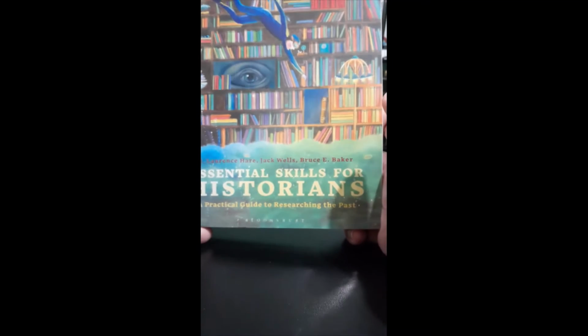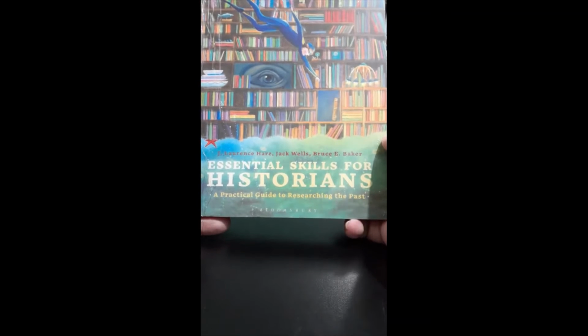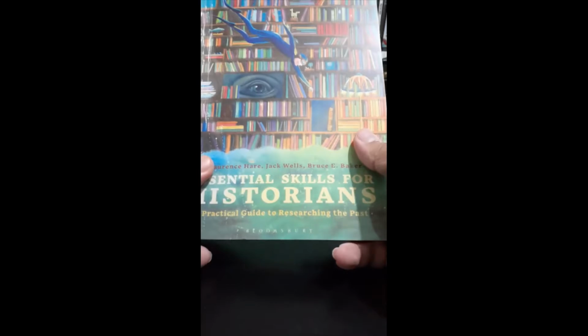This book is actually pricey. It's expensive. It's over 1,000 pesos. I think it's 1,600 pesos. But because I will not be able to buy it anywhere else in the other bookstores, and I will never find a second-hand book of this kind, I just bought it even though it's expensive.